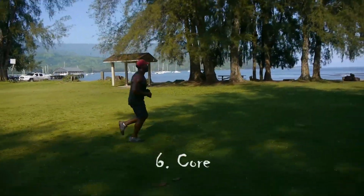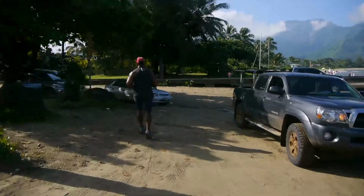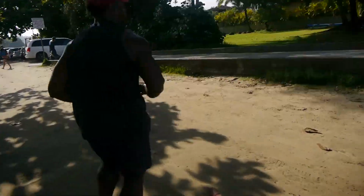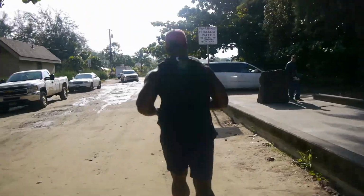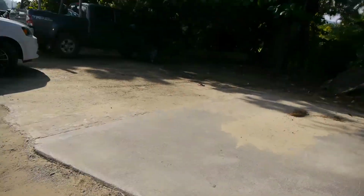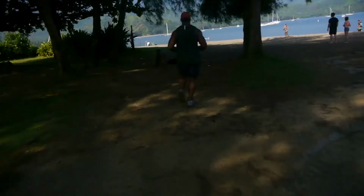Number 6, strengthen your core. The posterior muscles on the back, along with the glutes, oblique muscles on the sides, and the anterior muscles on the front of the body, the chest, abdominals, and pelvic floor, help to stabilize the spine, posture, and balance, especially if you're running on uneven and slippery surfaces like sand and dirt.